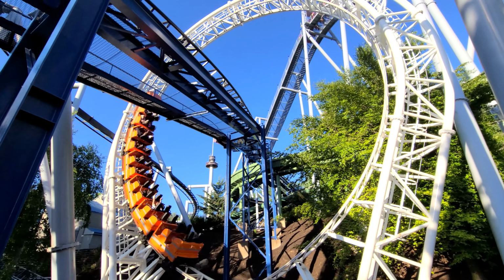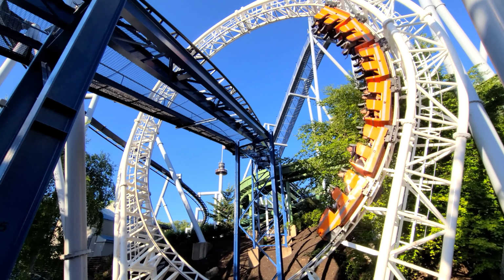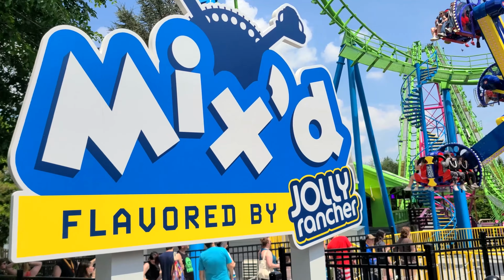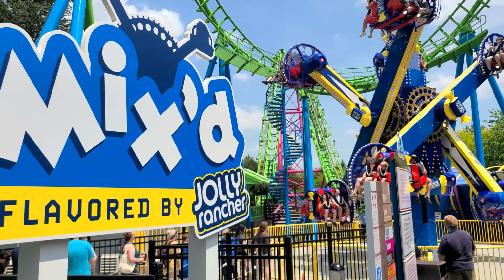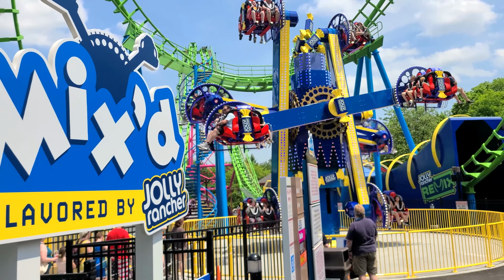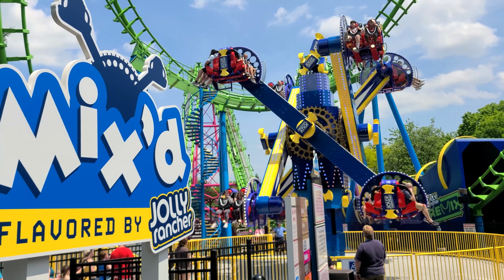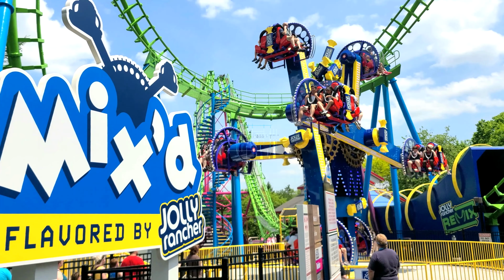Alrighty, everyone. So of course, there are three different tiers for a Hersheypark season pass: bite size, full size, and king size. Now, of course, we'll go over each one a little bit and see which one will be the best for you. Alright, so first we're going to start with bite size.